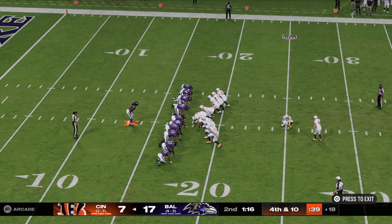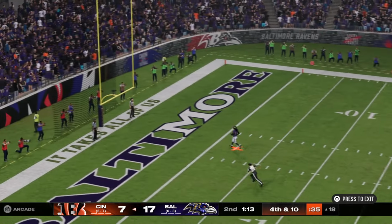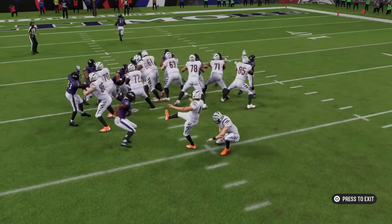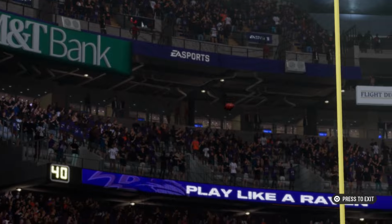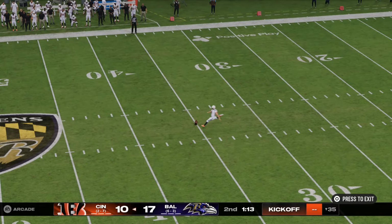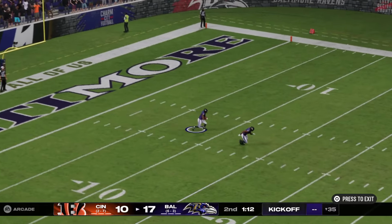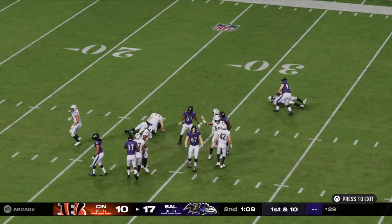So, take away the 6 points, and it's ruled an incomplete pass. Bullock's kick is good. And the Bengals are back within a score. It's now 17-10. And I can tell you firsthand, Mike, when you find yourself trailing in a game, you don't feel very good about coming away with field goals. But in this case, it does get them a little bit closer and cut into this deficit.